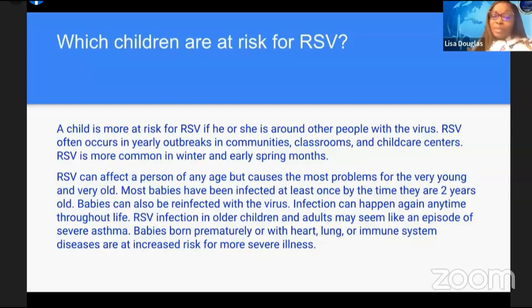Most babies have been infected at least once by the time they're 2 years old. Babies can also be reinfected with the virus. Infection can happen again anytime throughout life. RSV infection in older children and adults may seem like an episode of severe asthma. Babies born prematurely or with heart, lung, or immune system diseases are at increased risk for more severe illnesses.